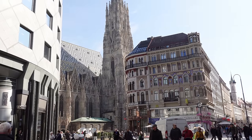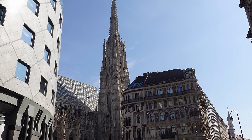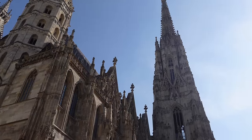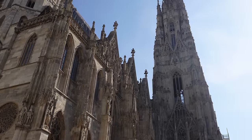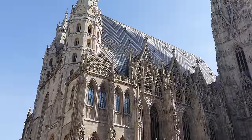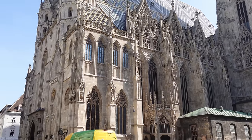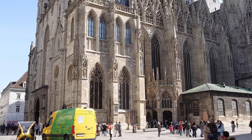I love this when you're walking through and you've got modern shops and old buildings, and then you turn the corner and there's a cathedral that looks like that. You can tell it's very old, very elaborate and beautiful. Just wow. This is St. Stephen's Cathedral, built in the Middle Ages, 12th century. And when this was built, you've got to think that all of these big buildings were not here. People lived in very small homes around this massive cathedral.